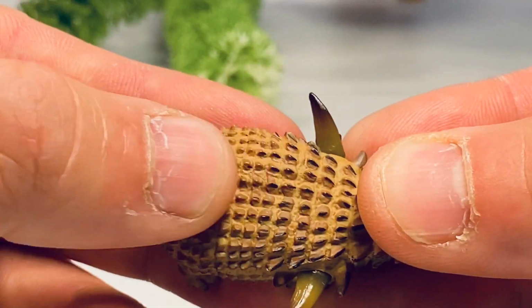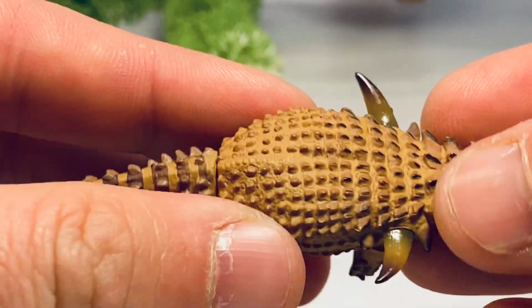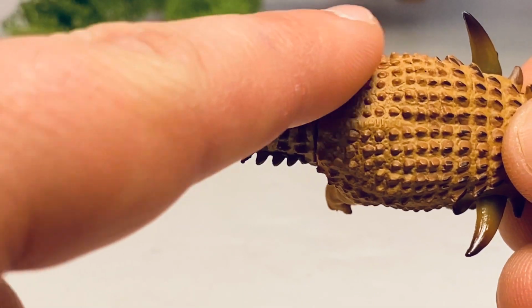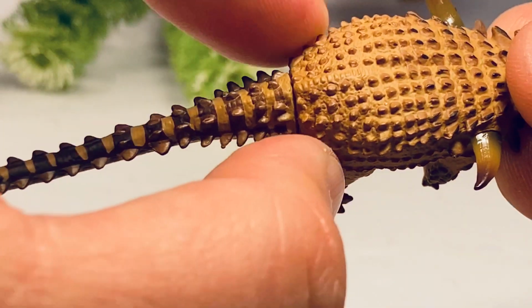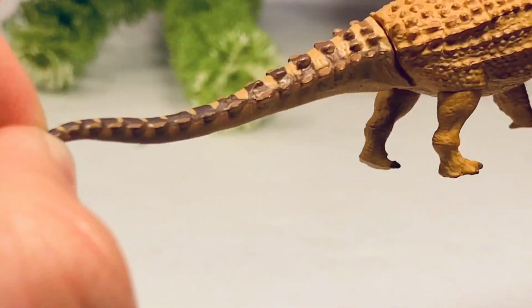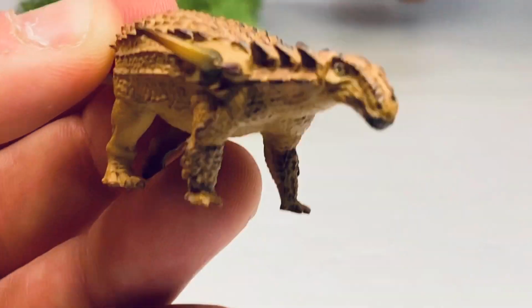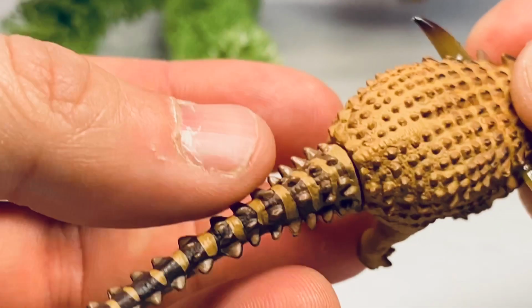This is a really nice textured model. Running your finger over, you can feel all the beautifully sculpted scutes and osteoderms on this figure. And then going down to the tail, it does have some dark brown striping all the way down to the tip of the tail. You can see a lot of nice spikes sculpted all the way down to the tip. Has a very long tail. All the feet are sculpted in really, really well. So this is a really nice figure.